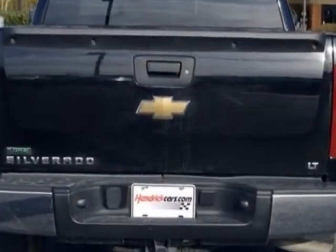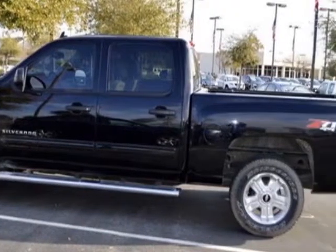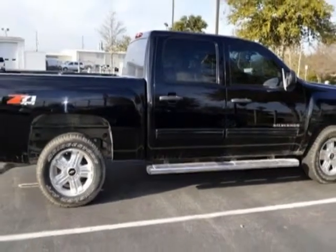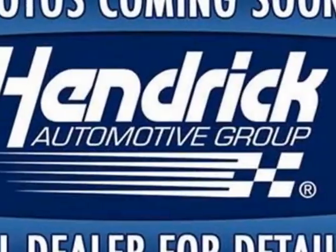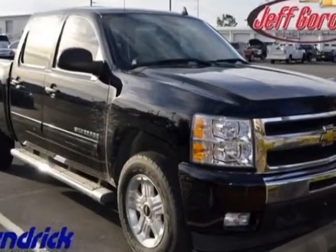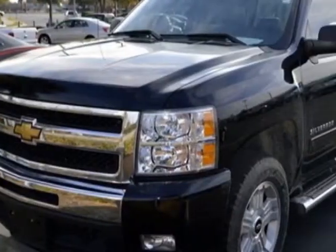This Silverado 1500 boasts a 4.8-liter engine, and has a 4-speed automatic transmission. Another great feature is that this vehicle uses flex fuel. Additional options for this vehicle include power passenger seat, CD player, tinted windows, passenger airbag and heated mirrors.